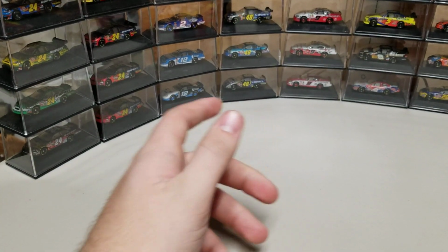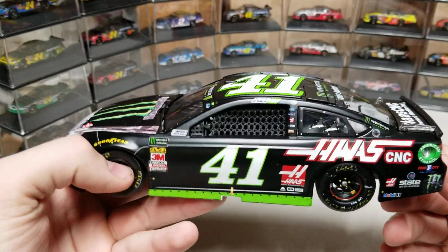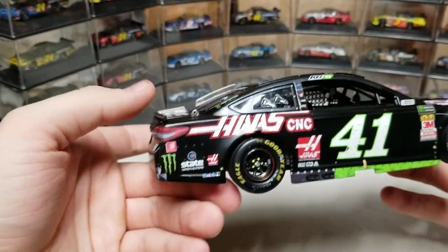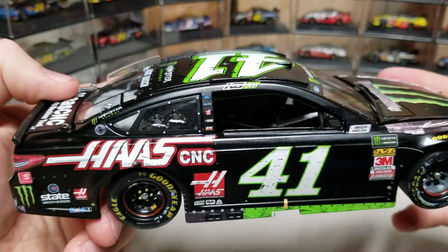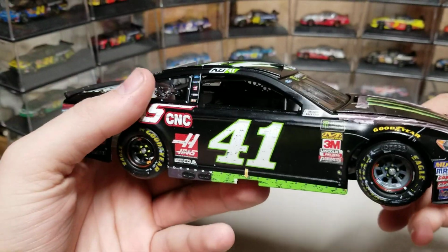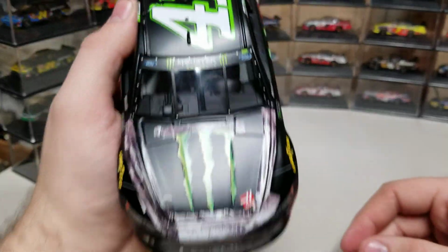Number 18 on this list, another Bristol car, Kurt Busch, 2018 Bristol Night Race win. So this one stayed fairly clean around the back, and then on the side you can see it kept pretty clean, a little rubbed up and got some Bristol marks there. And the number one reason, well, a little bit, you can see the right front, got the eagles missing, but the main reason is the bare bond.